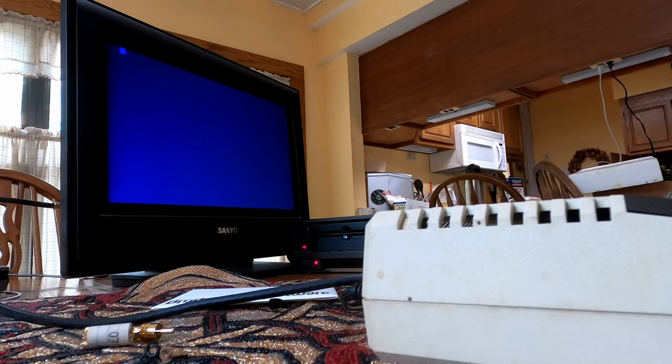I think that was it. That was... To make the software think that it was an Atari 800, not an 800XL. Don't ask me how I remember that. I think this might be a bad disk. This is that bad disk.